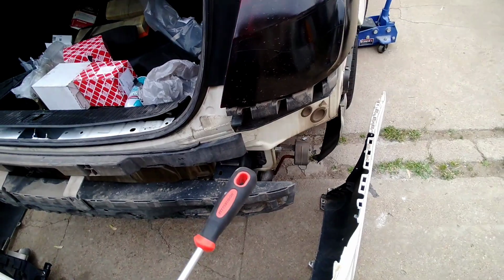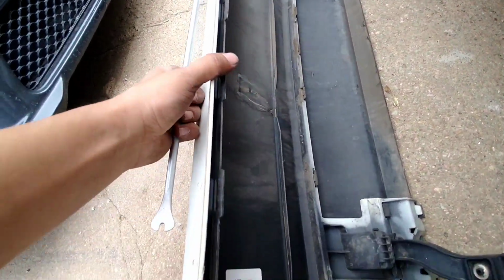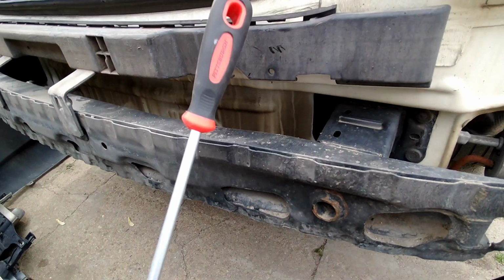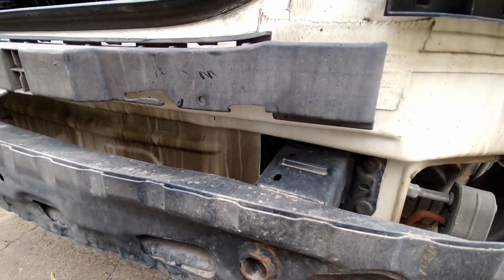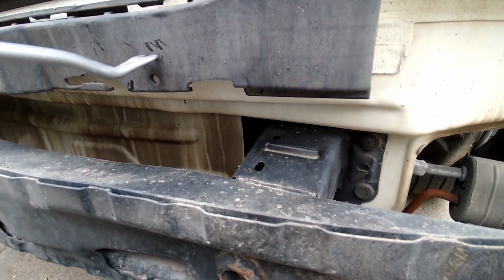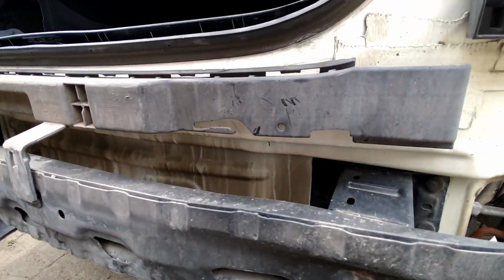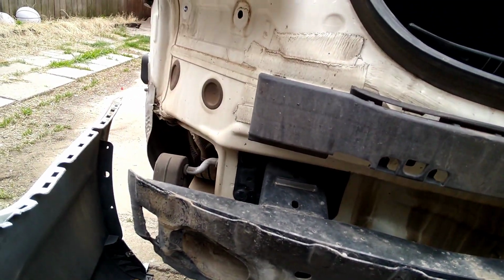And then here is where we found the challenge. Apparently the bumper has some clips under it. Right there, those little clips that clip into this for security. Security! Golly, man, this was a pain to get off. As you guys can see, I pried it. Once I got the first one, boom, all of them came out just like that. That was so crazy.